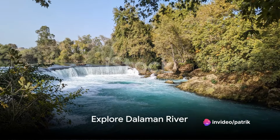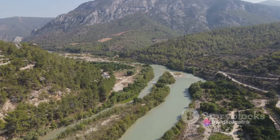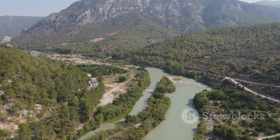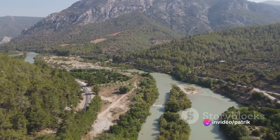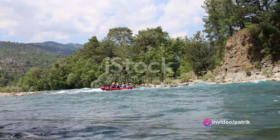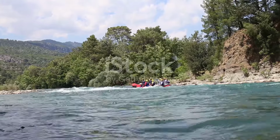Coming in at number 8, discover the tranquil beauty of Dalaman River. A river that is so much more than just a body of water. It's a hub for adventure, relaxation, and breathtaking experiences. Here, the whispers of the wind and the rhythmic flow of the water create a symphony that speaks to the soul. The Dalaman River is a playground for those seeking a bit of adrenaline rush.